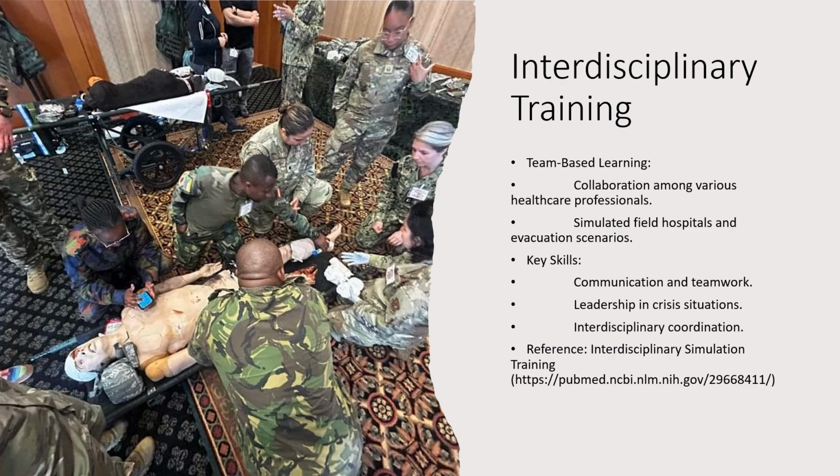So that collaborative effort, that interdisciplinary training, is truly valuable. Another valuable part, before I forget, is actually nutritional medicine that I've been seeing recently. Simulated field hospitals and evacuation scenarios, that is critical, right?